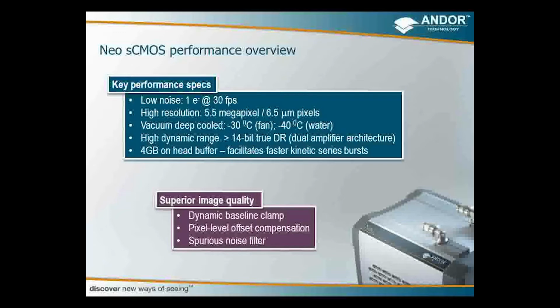Also important, we spent a lot of time in developing this camera in looking at the image quality. There is more that you have to do to CMOS technology compared to CCDs or EMCCDs to make the image quality acceptable for use. It's not necessarily a negative thing, it just means it requires more effort in the camera, the intelligence of the camera, to normalize some fixed or even variable offset variation, for example, and I'll talk in more detail about this, to then flatten out the background and make it the type of background you'd be used to in CCDs. So this is a very important facet of what we did. And there's innovations there like the dynamic baseline clamp. We have pixel level offset compensation maps, and we also have this optional spurious noise filter.